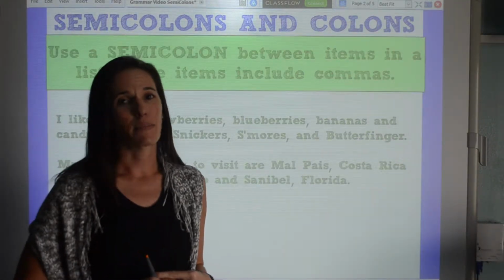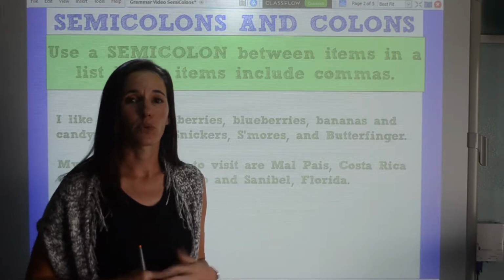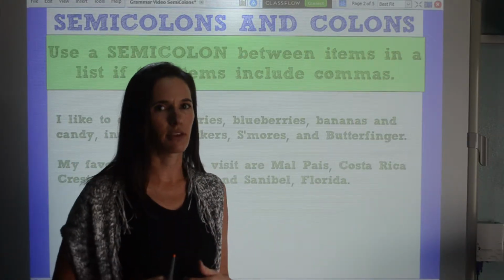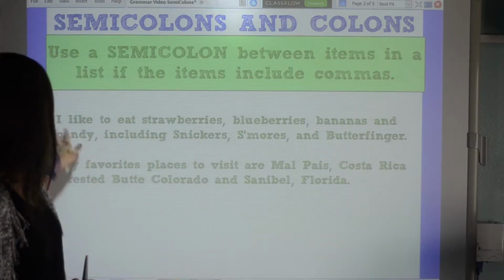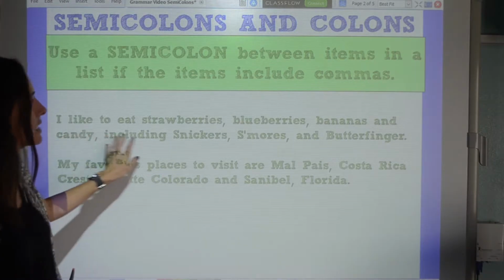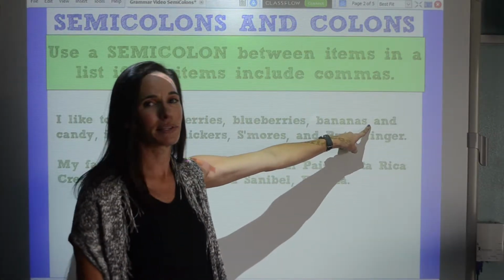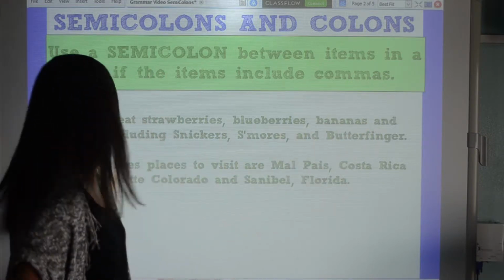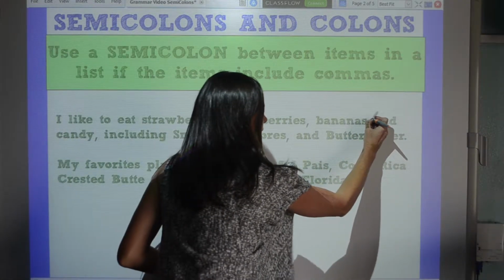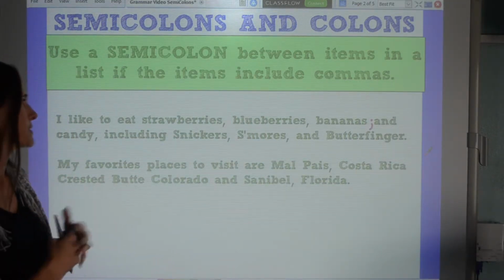So the next semicolon rule has to do with lists. We can use semicolons within a list that already has commas to kind of lessen the confusion. For example, I like to eat strawberries, blueberries, bananas, and candy, including Snickers, s'mores, and Butterfingers. I could put a comma there, but that would be kind of confusing because I have a lot of commas going on in this sentence. So instead, if I put a semicolon there, it kind of clears up some things.